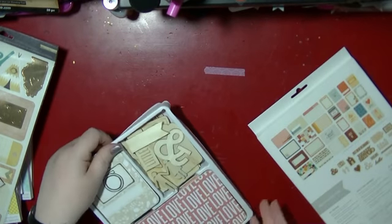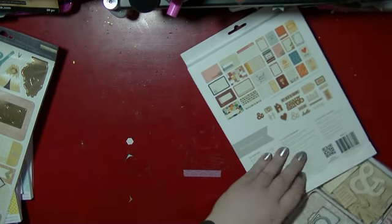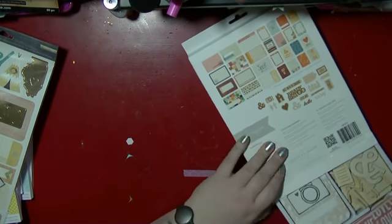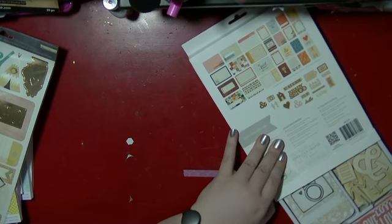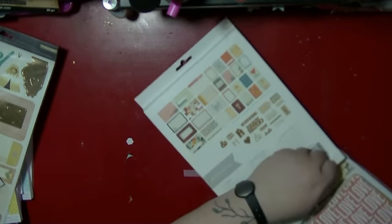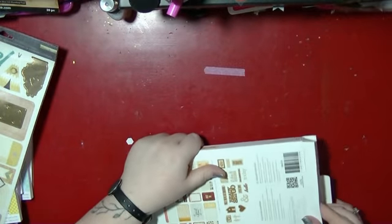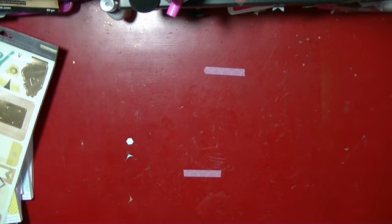I would say I've probably got about 5 or 6 more layouts to do until I'm happy that I've got all of the stories documented within that American album. And now I'm not going to be able to get it back in the box. Okay, so that is that.